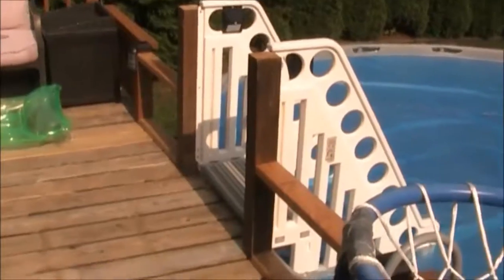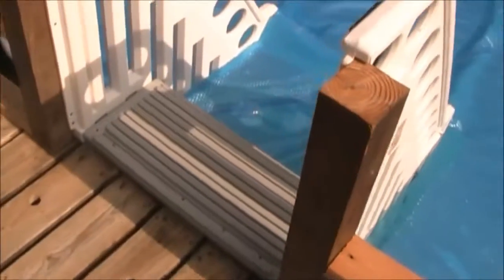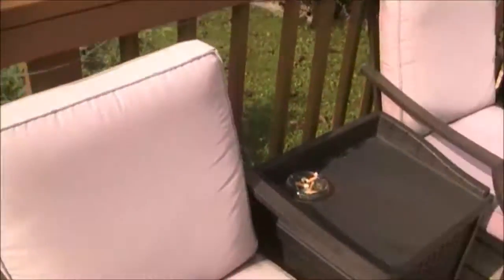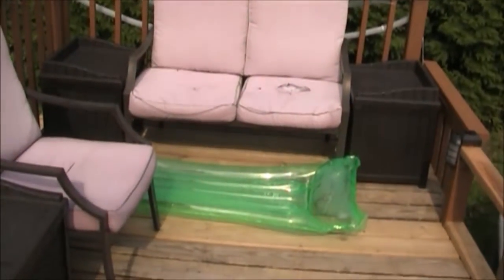And like I said, the steps were free. I probably spent, with the boards I had to buy and the paint and the blocks, I don't know, $125 for this deck, including the $50 for the original deck.